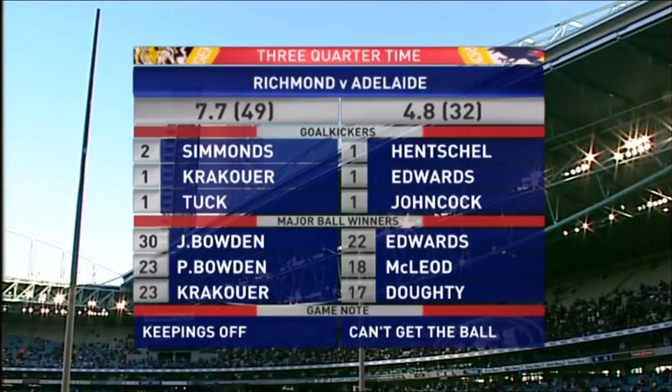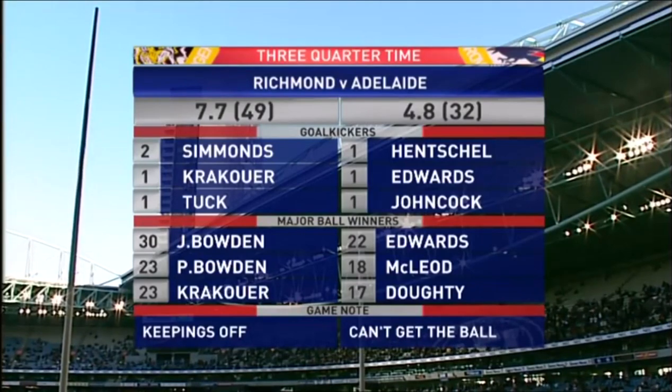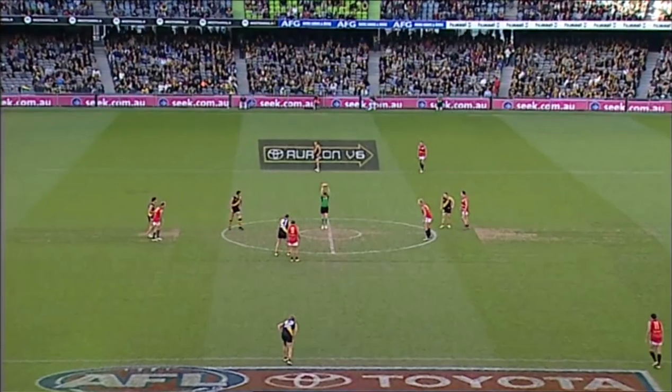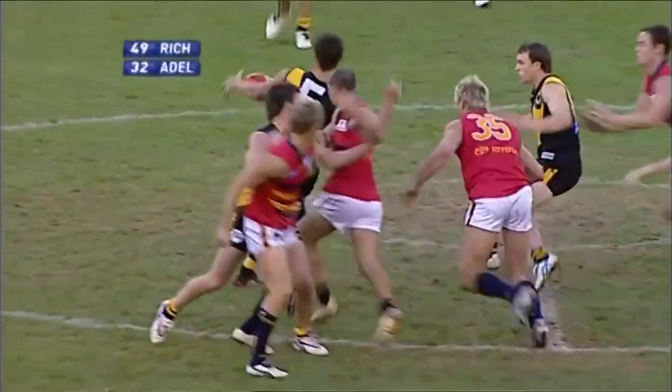It's ironic in a match which has featured so many uncontested marks that we've seen one of the marks of the year. This is an extraordinary game. Richmond have taken 145 marks to Adelaide's 82. They are playing keepings off. The game is not the same. Saints has had 20 disposals, Rachuto 2. Underway, final term, the Tigers by 17 points.